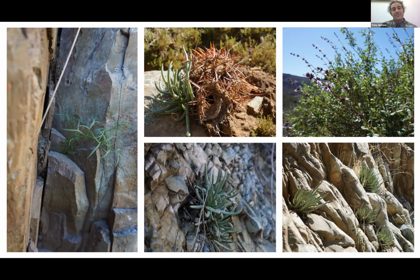Leptocene meridema, for instance, the sea dahlia growing right out of the cracks in the rock. This is a weird coastal species that for some reason is out here nearer the desert. And I'm a huge Dudleya nerd, so I had to include a bunch of wonderful habitat shots of not only Dudleya edulis, but some ferocactus in there too.